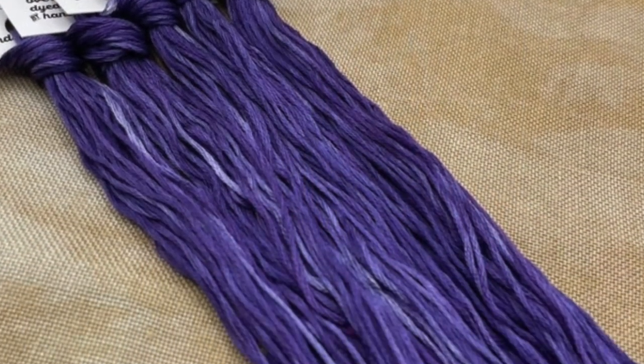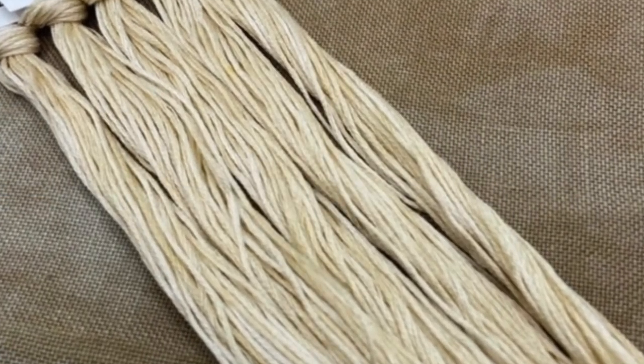We've got 2 discontinued floss colors. We were only going to have a little sale for a week, but we'll just keep them up for sale until they're gone. It's Wisteria Plus and Mushroom. Both of those colors are being discontinued, and I think they're $1 off in the shop at the moment.